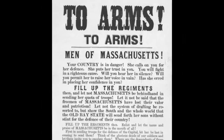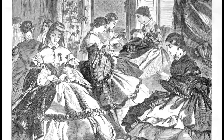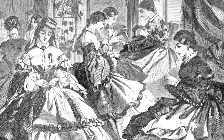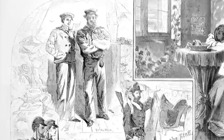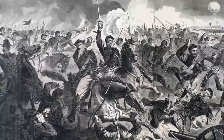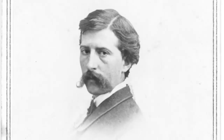In April 1861, the Civil War began, and the Homer House became active in the war effort. One of Winslow's most famous Civil War sketches depicts a group of women in the front parlor sewing uniforms for the Union soldiers. During the war, Homer served behind the lines as an artist correspondent. It was dangerous and exhausting work. When the war ended, Homer returned home to Belmont.